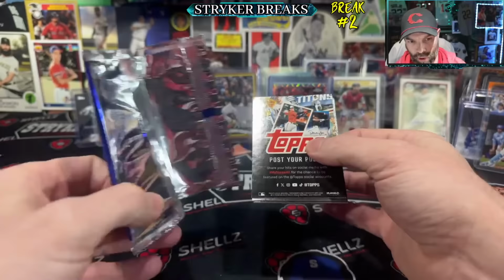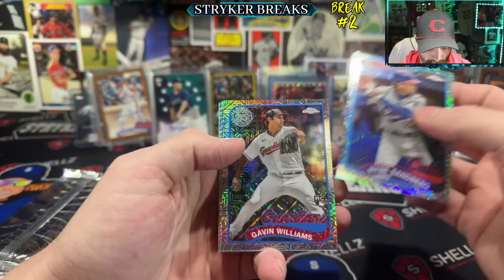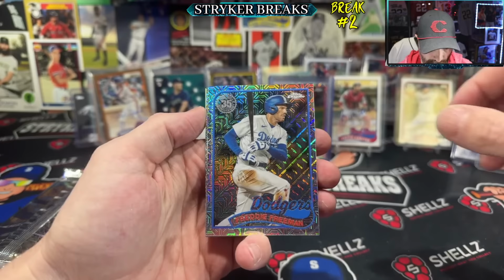How's the poll going? Looks like hanger boxes are winning so far. Ryan Sandberg and Gavin Williams. Freddie Freeman. Peter Alonso.